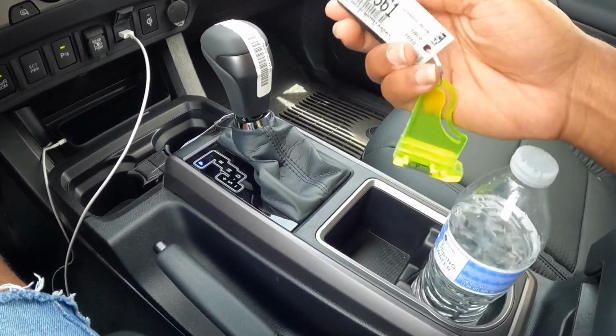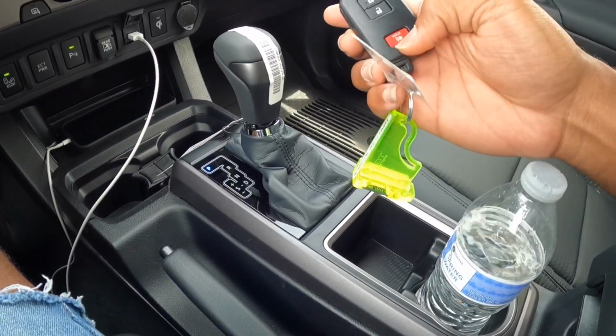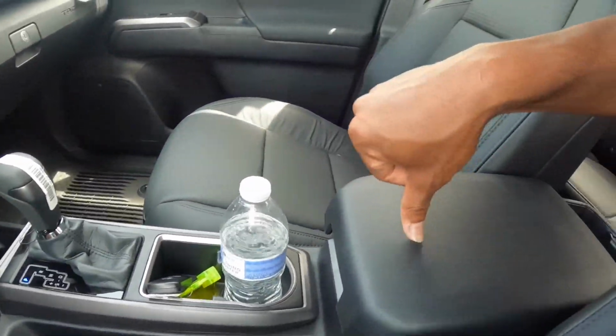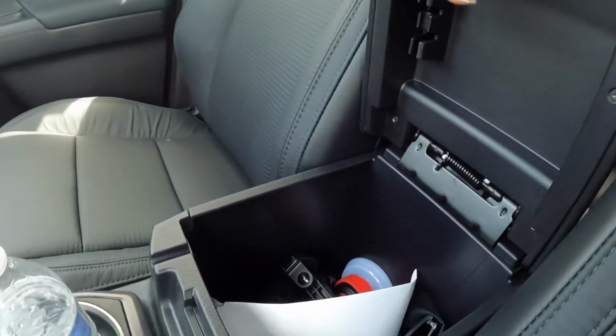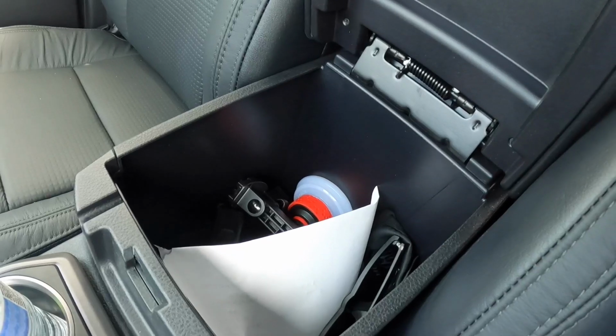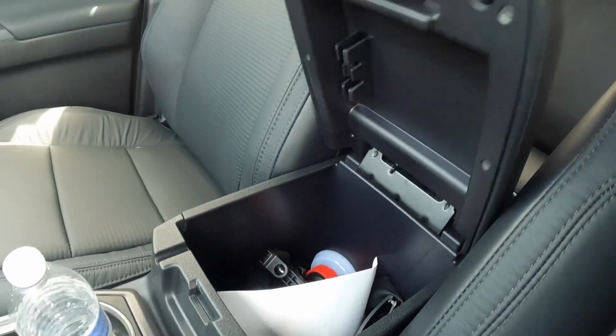Looking at the key fob here, it does have a lock, unlock, a panic button. The Toyota emblem is in the back. There's another cup holder here. The center console here is going to be nice and padded. It does reveal a lot of storage in there. All my camera equipment and stuff is in there. This also has a USB-C and a USB port inside.